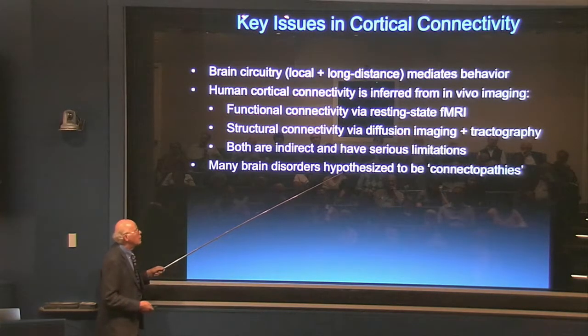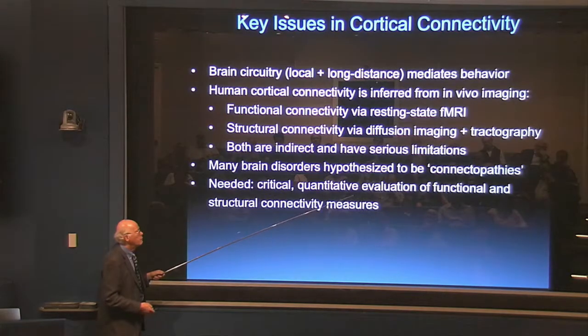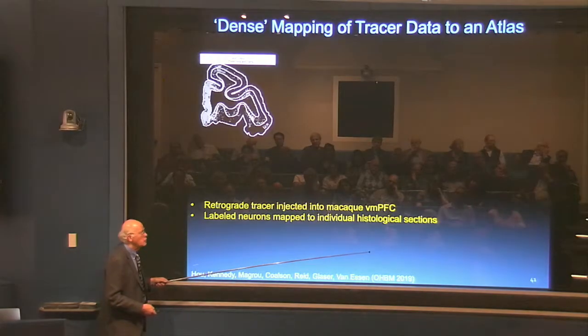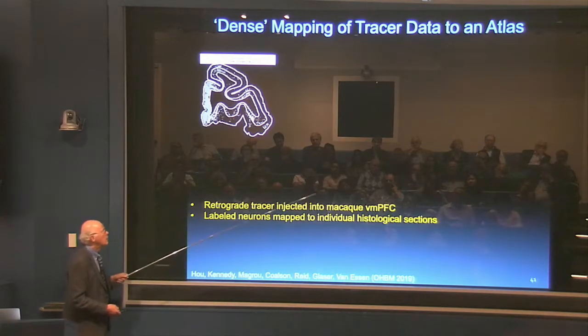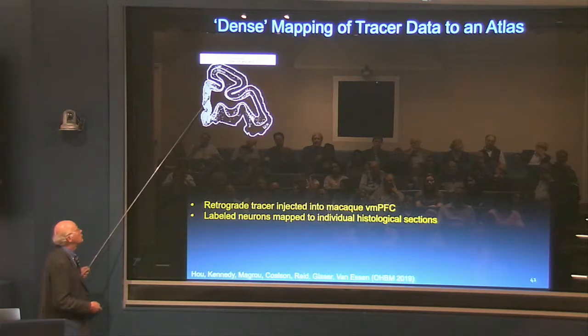But we care about this not only because of our fascination about brain circuits, but also because many brain disorders are hypothesized to be abnormalities in connectivity, a so-called connectopathy. And if we want to get a better handle on this, we need better analysis, critical assessment of whether these methods actually yield robust insights about real brain circuits. And to do that, we really need animal models. So that's part of why I introduced the macaque and marmoset animal models as substrates for getting accurate anatomical connectivity data.